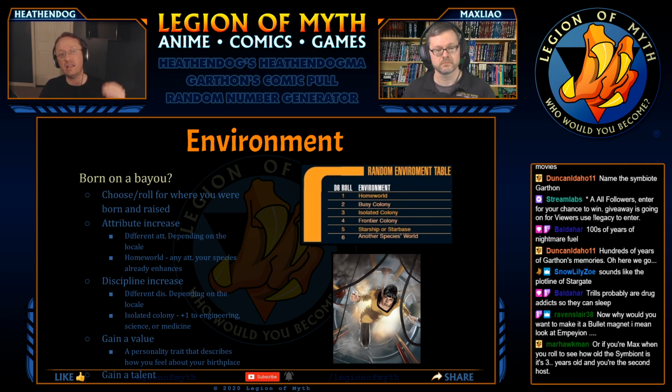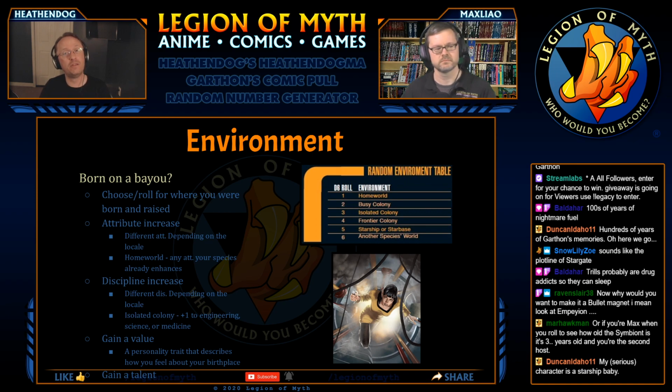Now, each of these gives you an attribute increase. All of them are different depending on the location where you grew up. On your homeworld, it is any attribute that your species trait gives you during character generation. So for example, the Andorian we talked about earlier, if you were also not only Andorian but raised on Andoria, you would get daring, presence, and what was the other one?